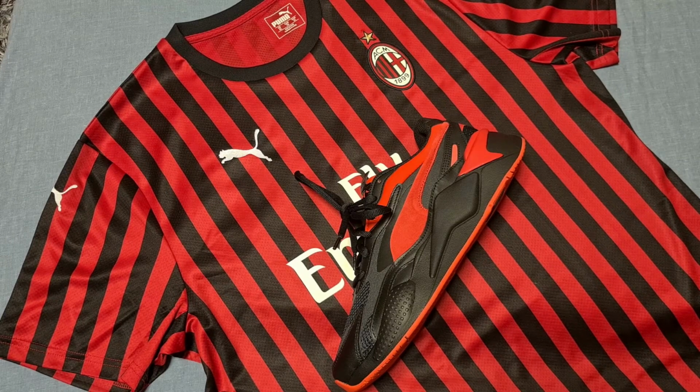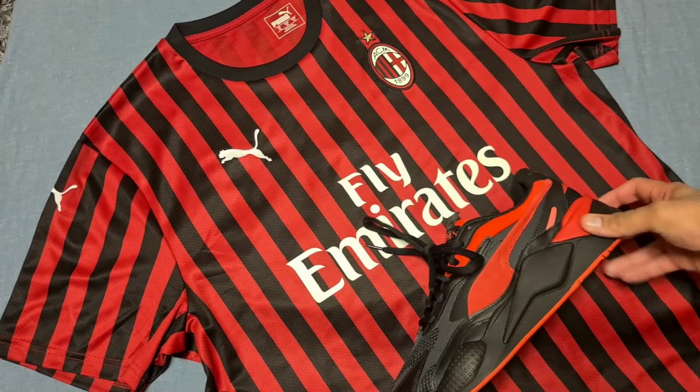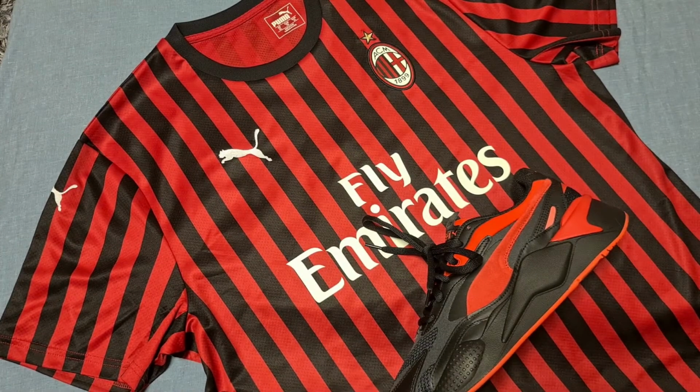This shirt actually has a name set on the back, which I'm not really a fan of name sets, but I got this shirt cheap, so I thought, let me just get a name set. The name set is white, like Fly Emirates, it's white. So you could do grey jeans and white Nike Air Force Ones. Nice and simple. Nice and classic.